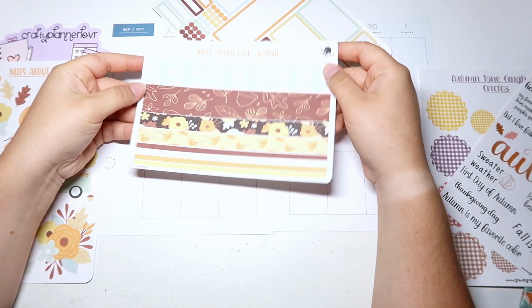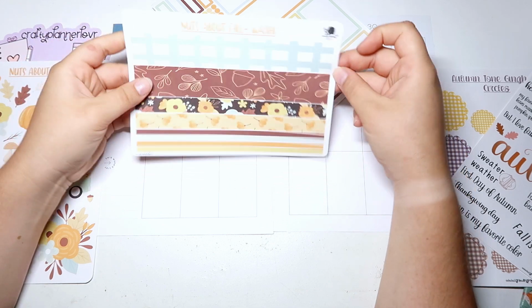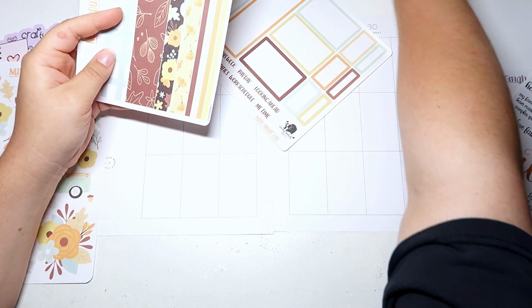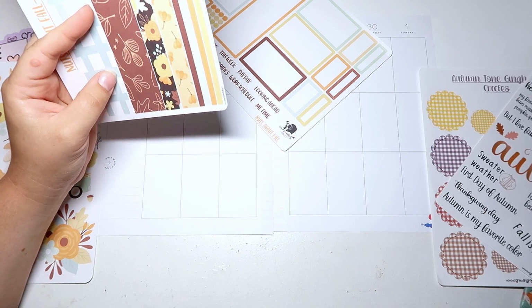Okay, now I think I'm going to go ahead and lay down a little bit of the washi, and I kind of want to go with this. And I'm so sorry, Emily, I am going to cut this in half.